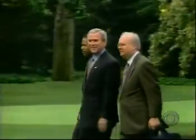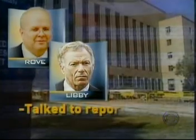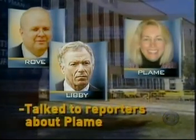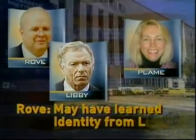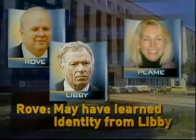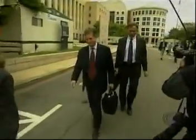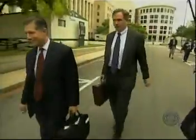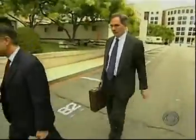And what's known about sworn statements is confusing at best. According to testimony, Rove and Libby both talked to reporters about CIA operative Valerie Plame, but may not have mentioned her by name. Rove told the grand jury he may have learned Plame's identity from Libby, but that the two were only discussing what they'd heard from reporters. Sources familiar with the case say Special Prosecutor Patrick Fitzgerald is under enormous pressure to show something for his 2-year investigation, and they expect him to bring charges.